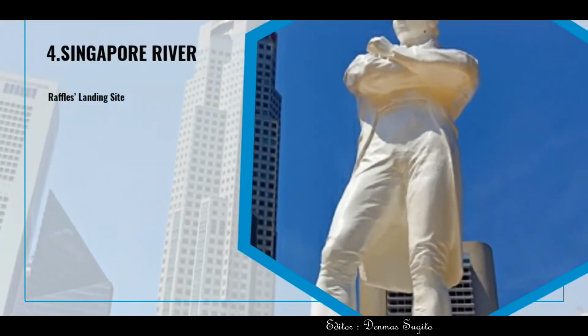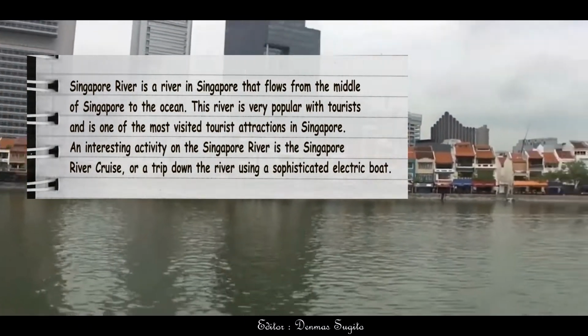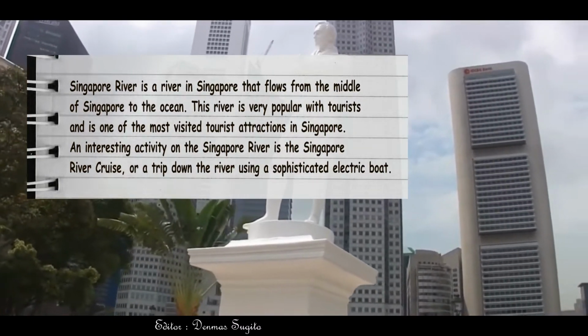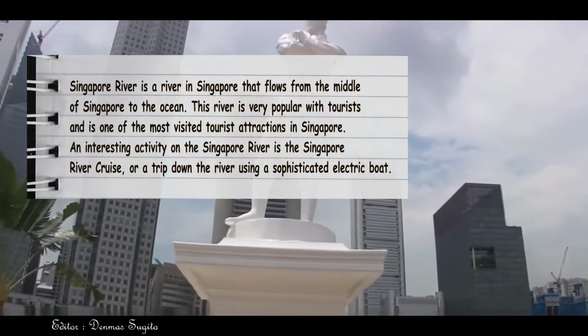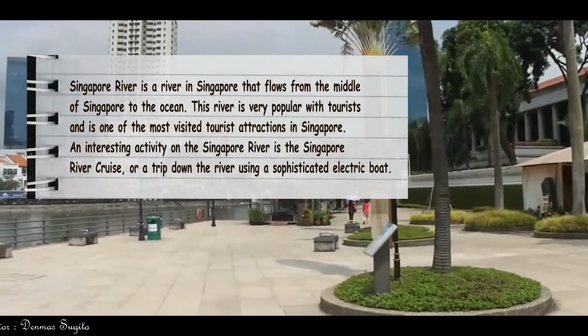Four. Singapore River, Singapore. Singapore River is a river in Singapore that flows from the middle of Singapore to the ocean. This river is very popular with tourists and is one of the most visited tourist attractions in Singapore. An interesting activity on the Singapore River is the Singapore River Cruise, or a trip down the river using a sophisticated electric boat.